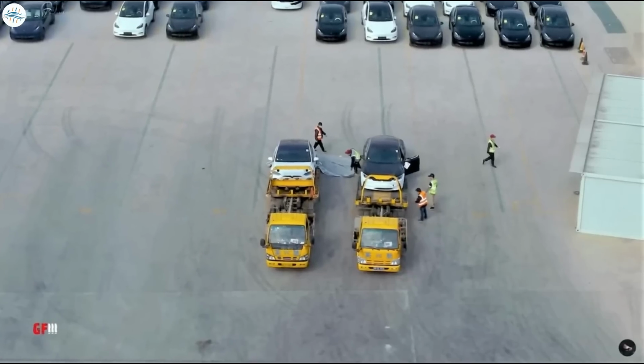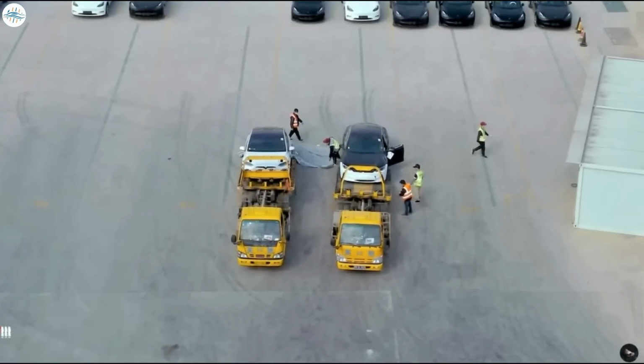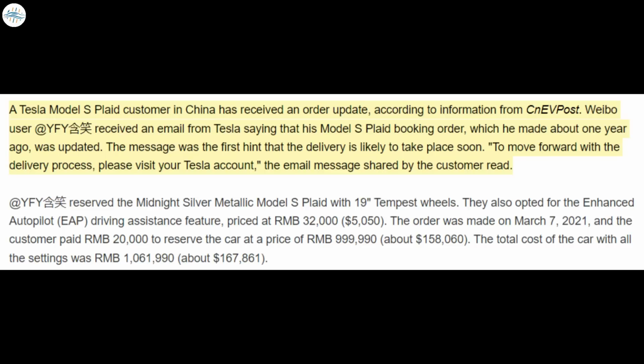The appearance of Model S and Model X in China indicates that Tesla is preparing to start delivering cars to the country's market. At the end of February, a Tesla Model S Plaid customer in China received an order update. He received an email from Tesla saying that his Model S Plaid booking order, which he made about 1 year ago, was updated. The message was the first hint that delivery is likely to take place soon. "To move forward with the delivery process, please visit your Tesla account," the email message shared by the customer read.